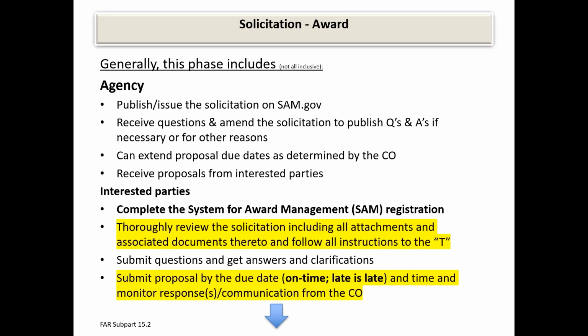And so during the solicitation review, you're going to need to thoroughly review the solicitation, including all the attachments and associated documents, and follow the instructions to the T. And again, submit your questions and get answers and clarifications where it can help you put together your proposal. And submit your proposal on time by the due date. Late is late, and it takes work and resources and time to put together a proposal on time. I can almost guarantee you, if it's not on time, it's going to be rejected. It's not going to be acceptable.